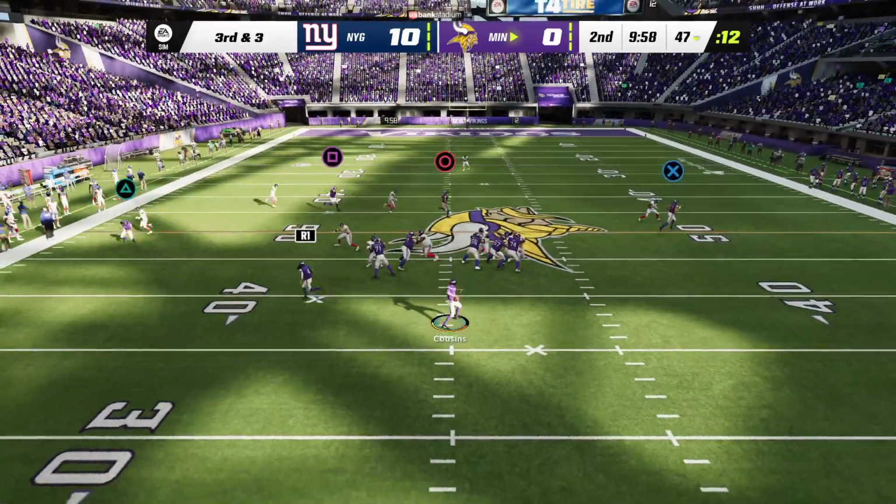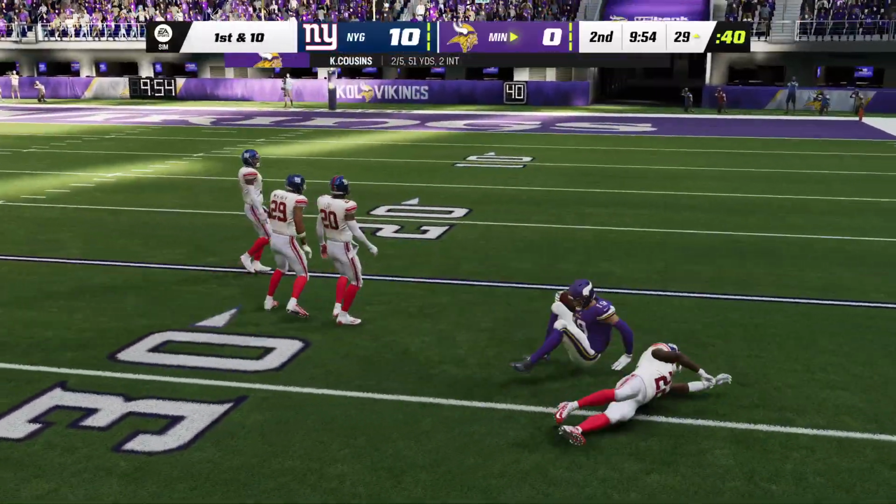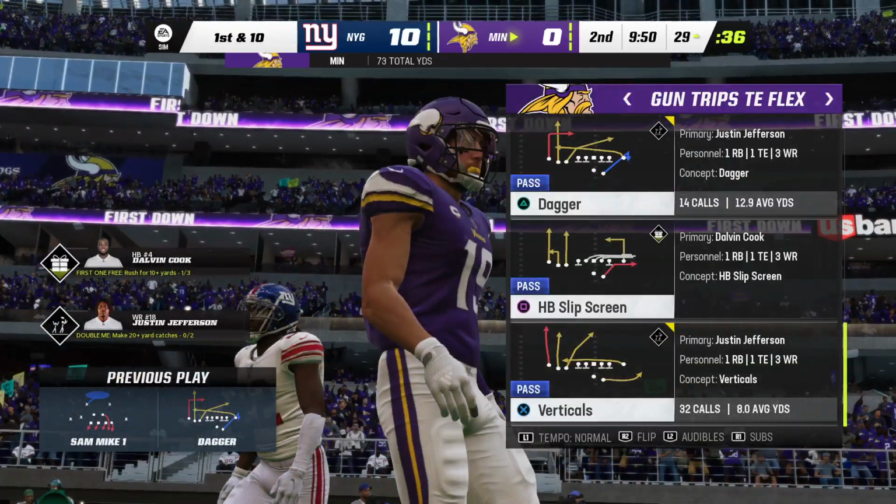Third and short yardage. Cousins. Open man is Thielen. It's complete. And they're going to have another first down as the tackle's made at the Giants' 29-yard line.